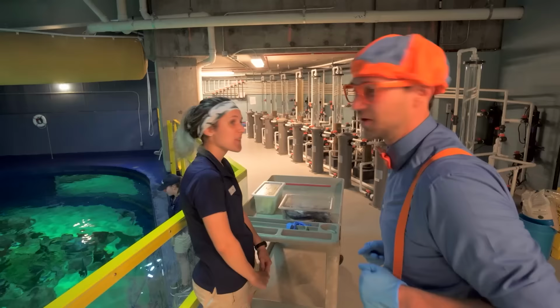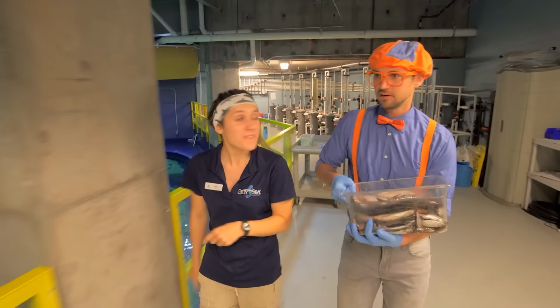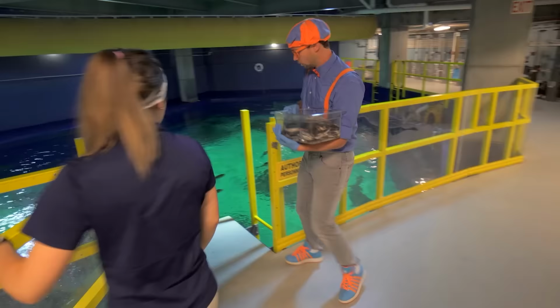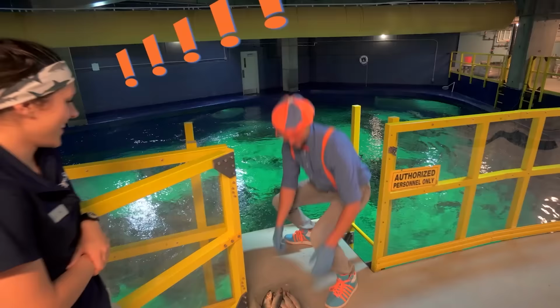So, take the fish bucket that you brought up from our kitchen, and we'll head over here. Okay. We'll head over to our feeding platform. And as soon as we walk up, the fish will be all ready for us. Okay. Whoa! Look! I'm on the platform. There's no barriers between me and the fish. Okay. I'm just gonna jump in. Just kidding. All right, here we go.